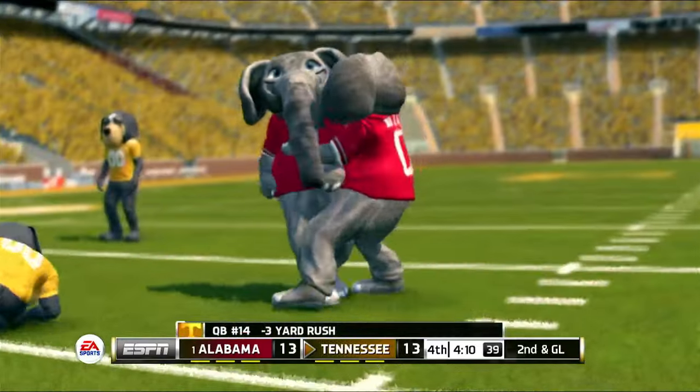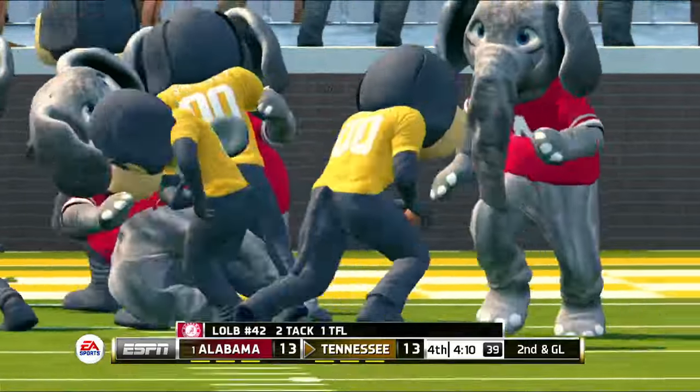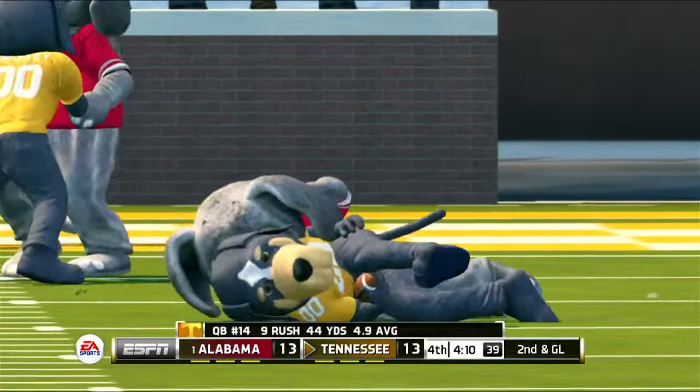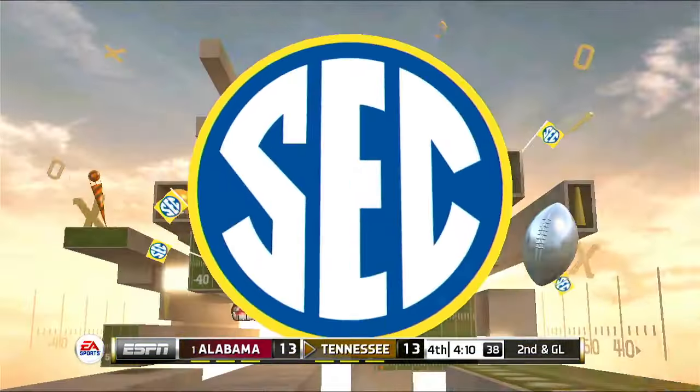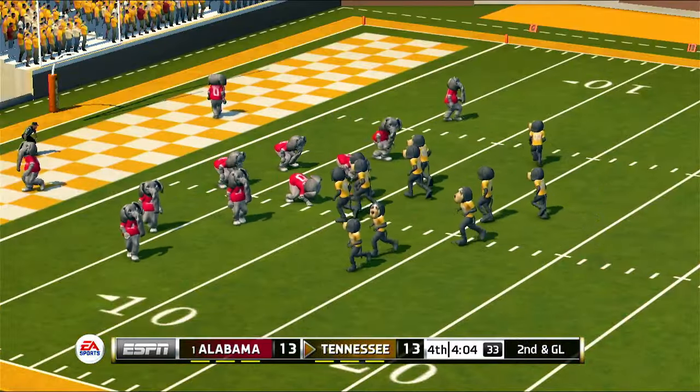Him down for a loss. Well, give the defense all the credit here. They had that one snuffed out from the start. It could have been an even bigger loss. Second down, goal to go. Ball on the 9.